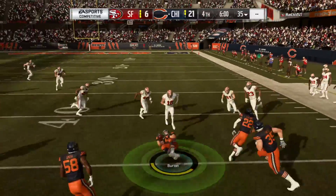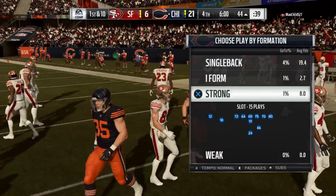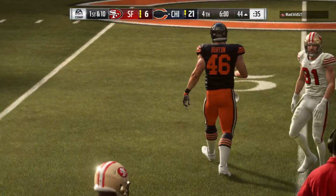And the Bears' hands team is able to pounce on it and get the football. 4th quarter, they felt like they needed the football back. Unfortunately, they couldn't get it.